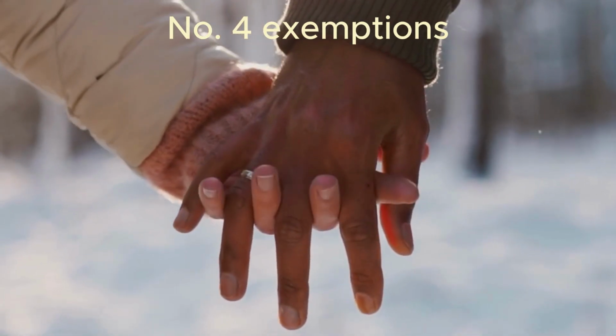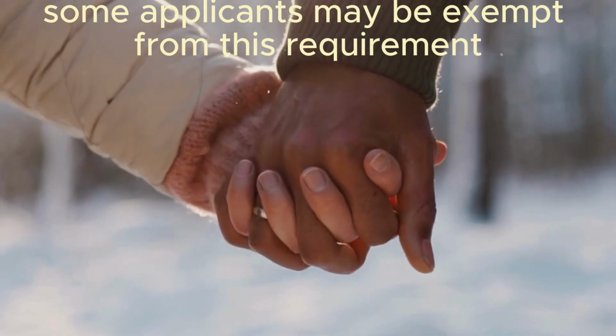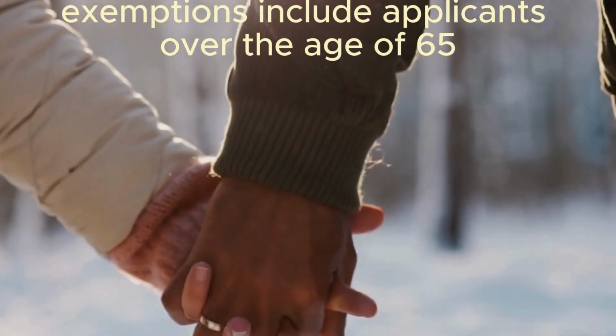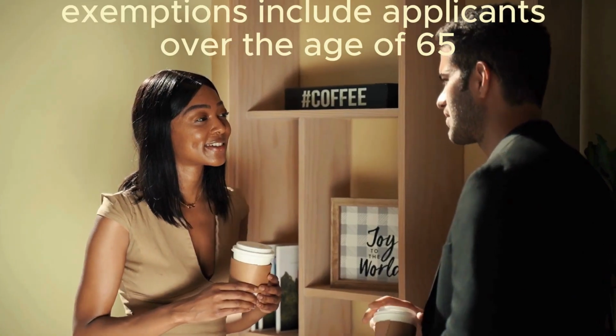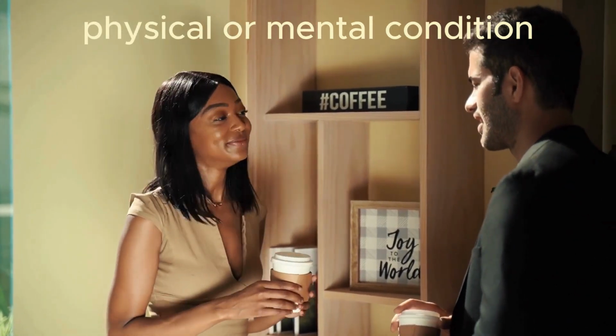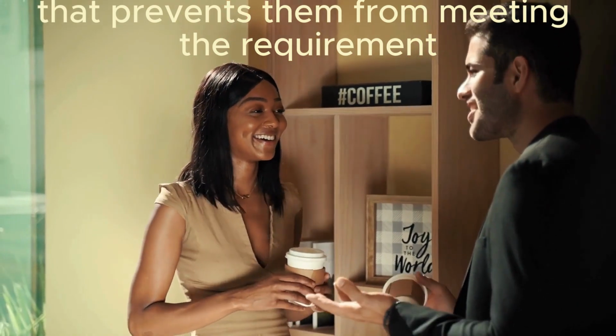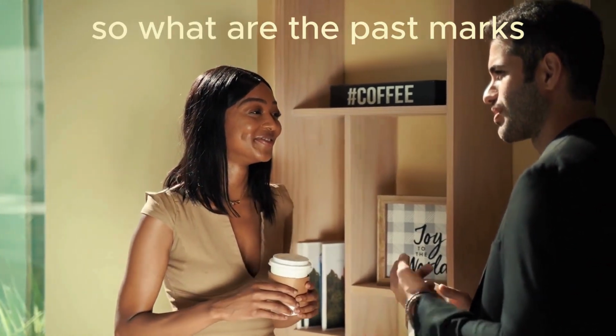Number 4. Exemptions. Some applicants may be exempt from this requirement. Exemptions include applicants over the age of 65 and applicants with a long-term physical or mental condition that prevents them from meeting the requirement. So what are the pass marks?